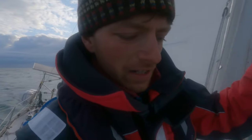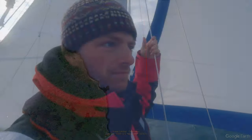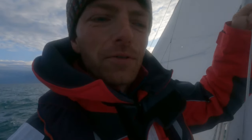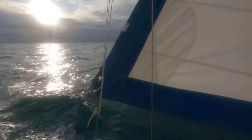Southward leg. We've traversed the majority of the length of Scotland from Peterhead down past Edinburgh, the Firth of Forth, and we're now approaching the English border. The sun has just broken after what was a completely windless afternoon and night, so we were powered under engine, which we're very thankful for, in the lows rather.